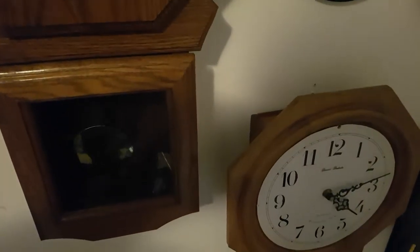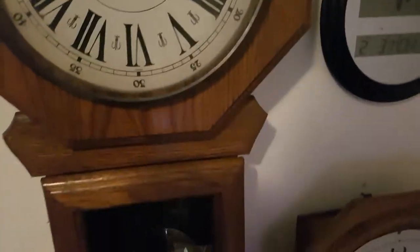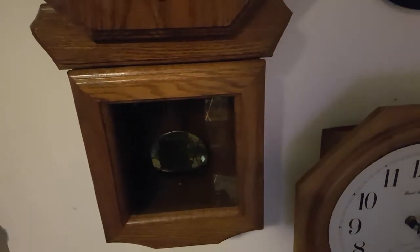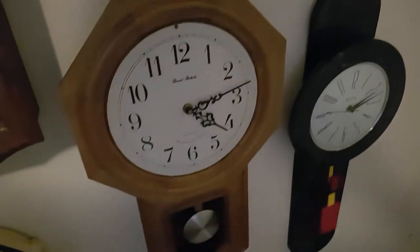Mainly because it makes a ticking sound. Occasionally, the ticking sound will stop and skip. I don't know if that's something to be worried about, or if the battery is dying. But yeah, this is, I think, my first Westminster Schoolhouse clock in the new collection. This one was my second one, and this one is my third.